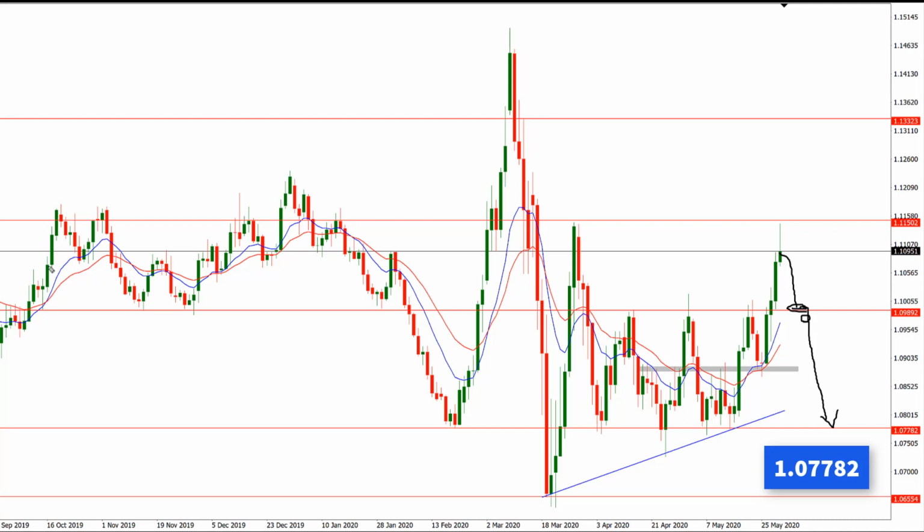1.07782. But take note, the bears have to clear off this minor level right there before they can actually re-expose the next key level structure at this zone right there.